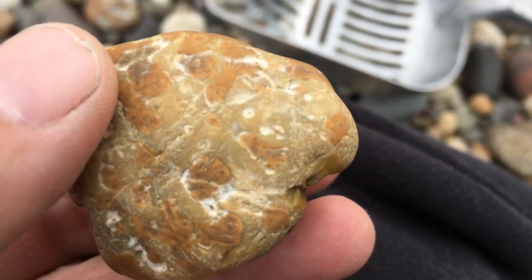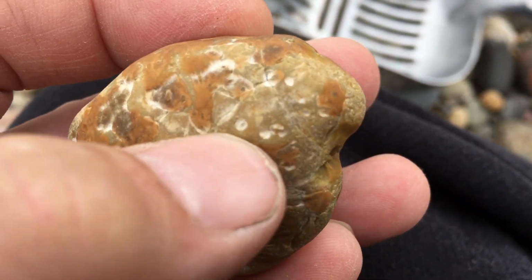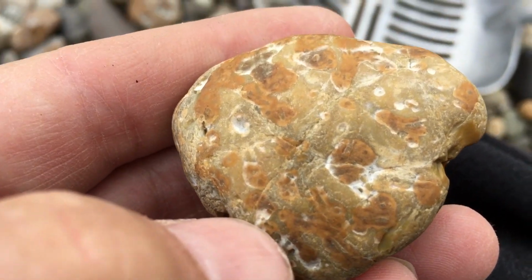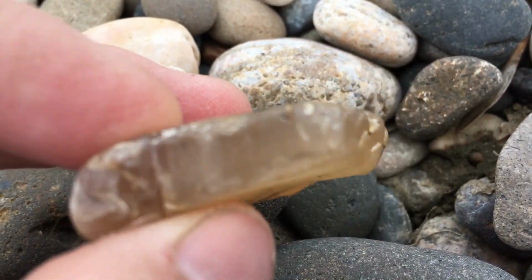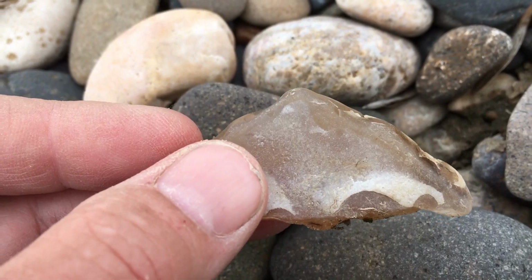This is a tiny little fossil rock. So there's little tiny, I think, shell fossils in there. I could be wrong, but again, something I wouldn't have seen if I didn't sit down and look. Nice little sea maggot. Isn't that cool? This just sitting down and looking at the small stuff is a lot of fun.